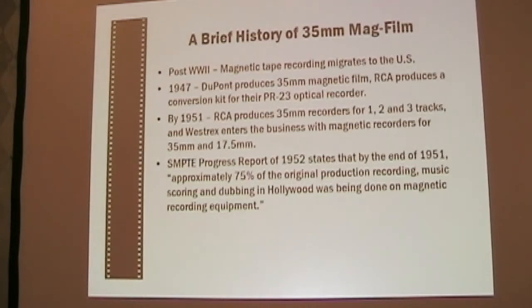DuPont produced 35mm magnetic film, and RCA produced a conversion kit for their PR23 recorder in 1947. And by 1951, both RCA and Westrex were producing magnetic recorders of various widths for various film, in a stripe and a full coat. We'll be talking about full coat with this. That's what was used for making record albums.